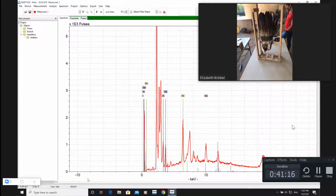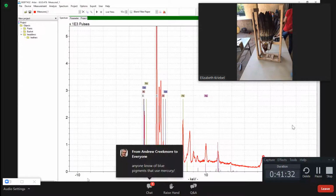I don't think it's pigmental like there was in the basket. I could be wrong. I just don't know why you would. There's no cinnabar vermilion on this thing. So yeah, the feathers are salt washed. The blue string here, though, may have been treated with mercury as a preservative. Should we do the felt down below the string? Yeah, absolutely.